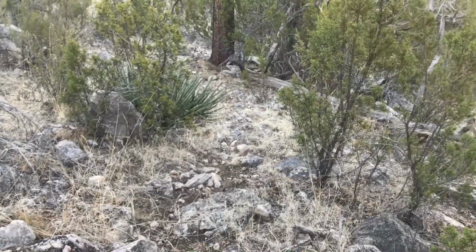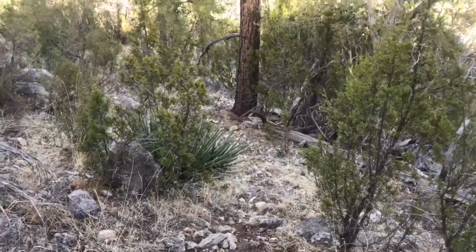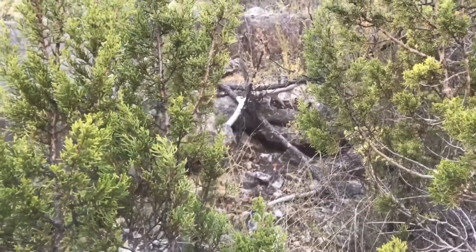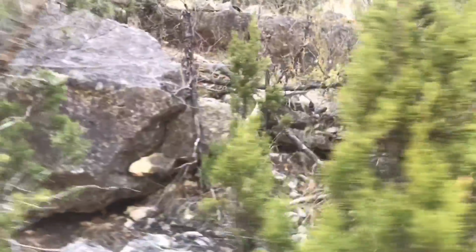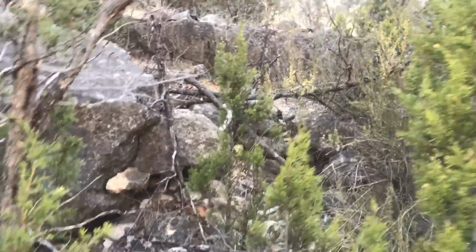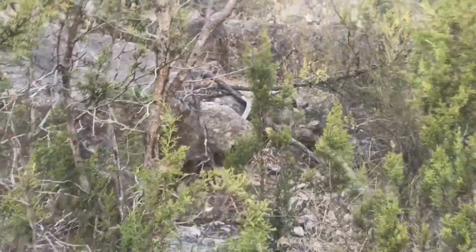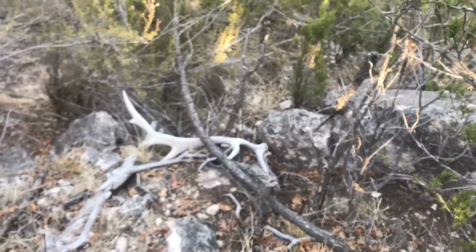Alright, so here's something I like to do. I like to hike these elk trails. And 60% of the time, it works every time. But I was coming along, and you can see an old antler. Looks like a 6 or a 7-point. Let's hike around there and see if we can see that better. Yeah, it's a pretty sweet bull.